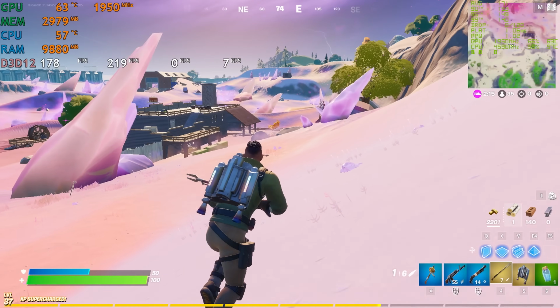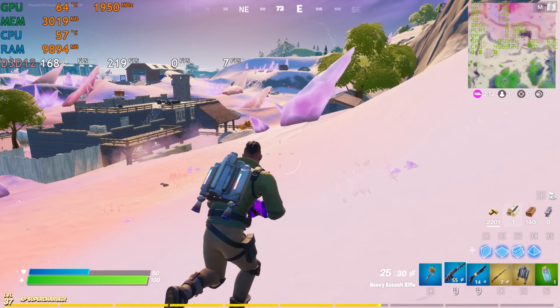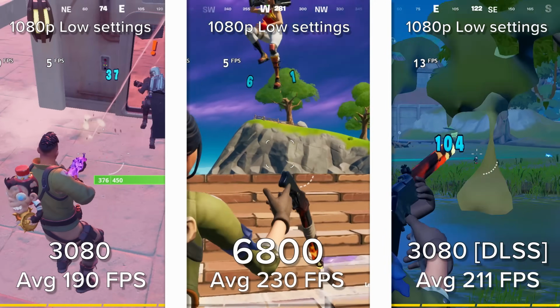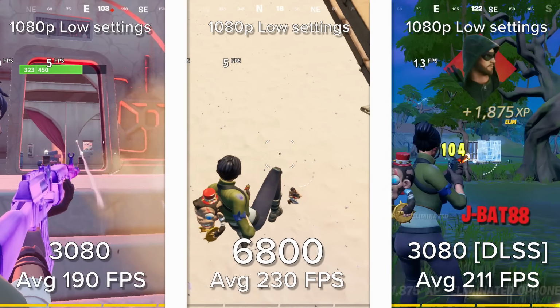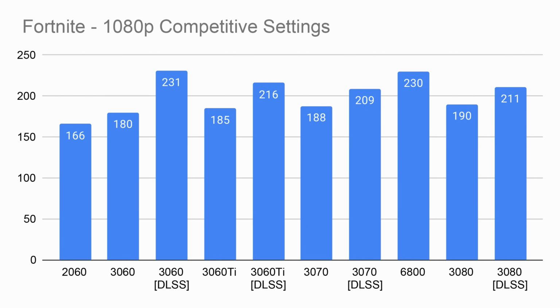Next up is Fortnite, a favourite title of many people here on the channel, at 1080p competitive settings. It's a very similar story. Once again, the cards perform pretty much as you'd expect, although the RX 6800 takes a pretty pronounced lead over its higher end rivals. DLSS helps you once again to get the edge on your frame rate and takes you up just about to the next tier of graphics card. So a 3060 Ti with DLSS is basically the performance of a 3070.